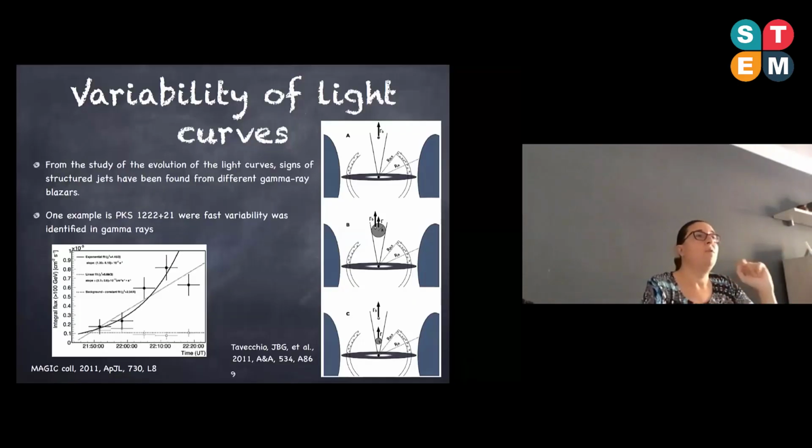However, from the spectral point of view, we can see spectral variability, but if there is more than one emitting region, you should see the spectrum like a superposition of spectra. However, we never detected before such different spectra from different regions, okay? This is the work I'm going to present today, which is the first time that such evidence is found.